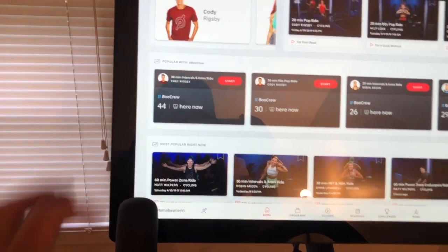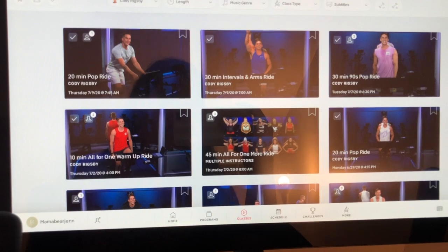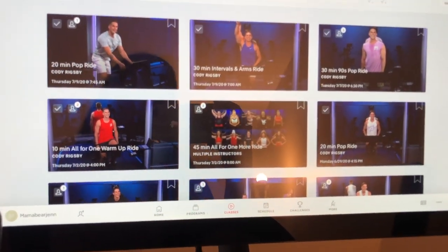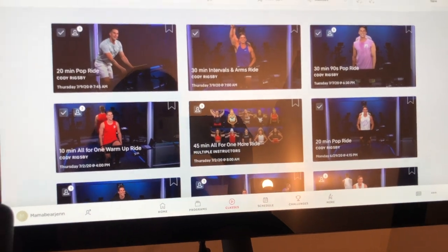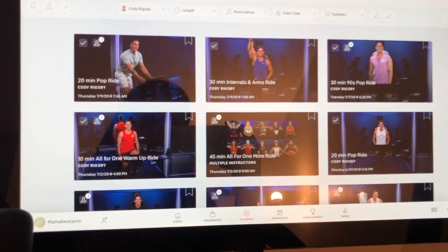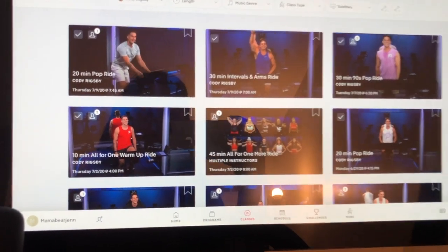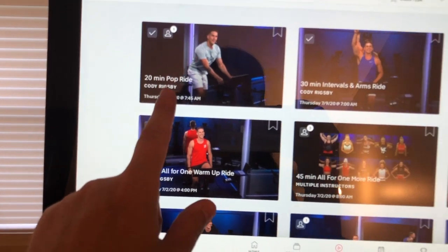And so for instance, let's click on some of his classes. You can go back, and there are some classes you can do live if you wanted to. They don't see you or anything. But if you wanted to take it at the same time as the instructors, it will say, for instance, when the class was and how long it was.